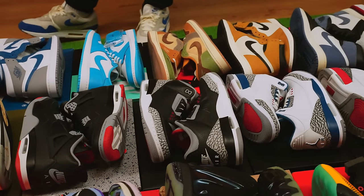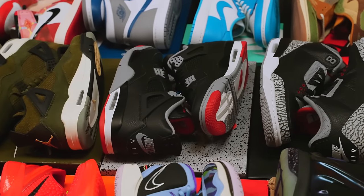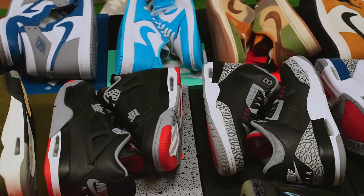Black Cements, that was a personal pair. Kind of didn't want to let them go, but I know they're re-retroing, so I figured I'd put them up there for a high price. Shouts to whoever paid it. Look how good they look right next to the Bred 4. Just two great pairs right there.